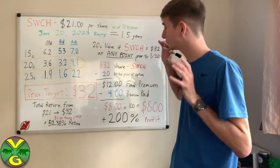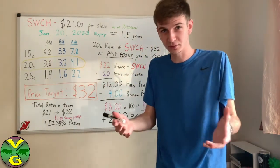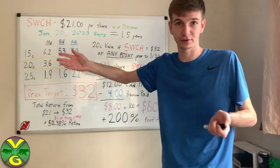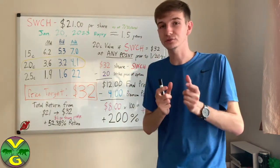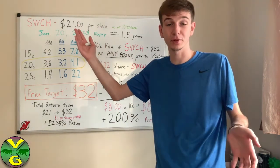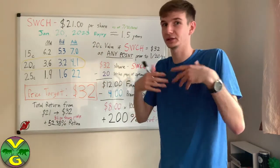So this is a long-term call option strategy. Right now, since it's July 2021, I'm looking at January 2023 call options. With this strategy, you want to look for the farthest expiries possible, and you want to look for basically smaller stocks you believe in that you think have some big growth potential, talking anywhere from 50 to 100% plus growth for the company itself over a short time period. We're looking at like a year plus.